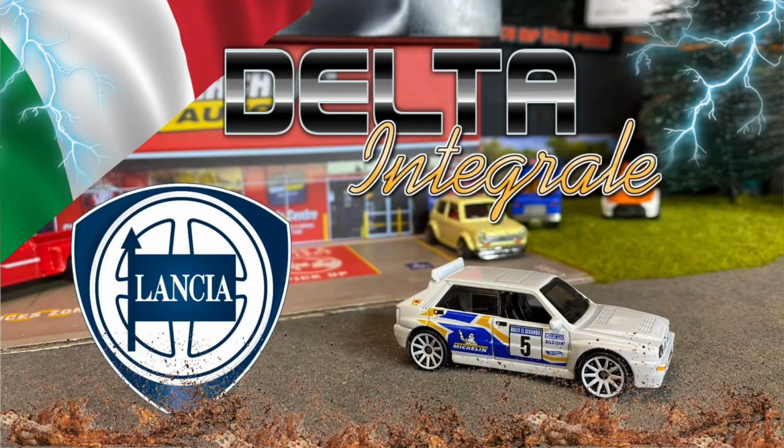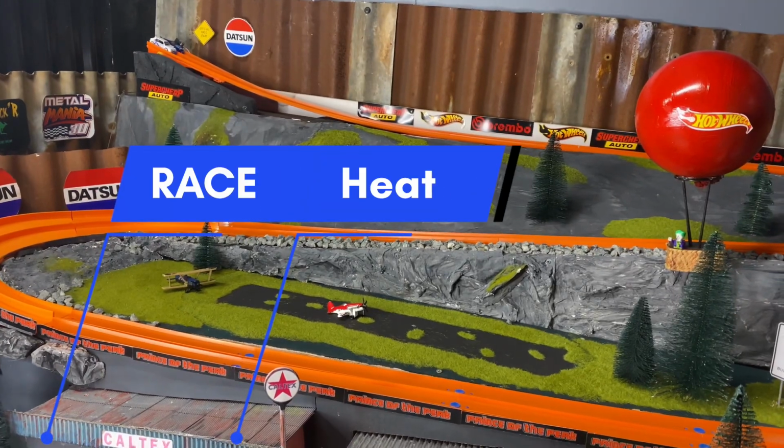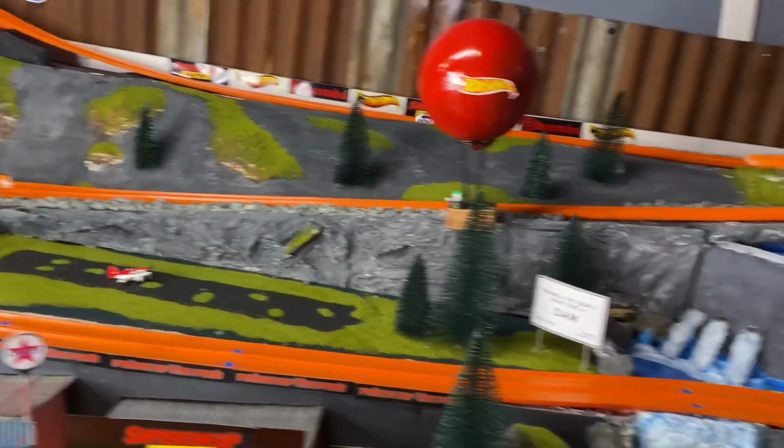Race 1 of the day sees the Lancia Delta Integrale that's being driven by RACEWAY. Car number 2 is the Mopar Dodge Charger that's being driven by Jake, half man, half snake. Drivers are ready now at the Super Cheap Auto starting gates. Away they go, nice even break.